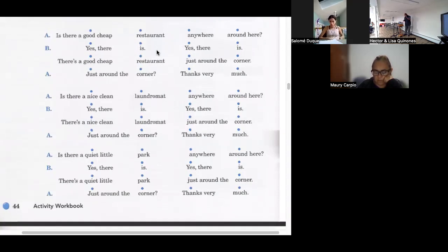Is there a good cheap restaurant anywhere around here? We'll do that one again. Is there a good cheap restaurant anywhere around here? Around here. Yes, there is. Good job. There's a good cheap restaurant just around the corner. Just around the corner. Thanks very much.